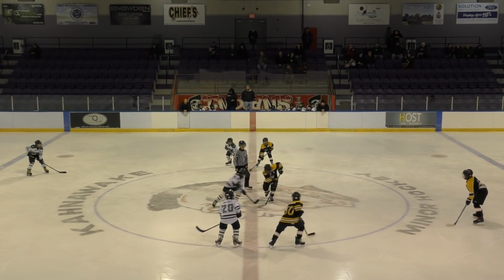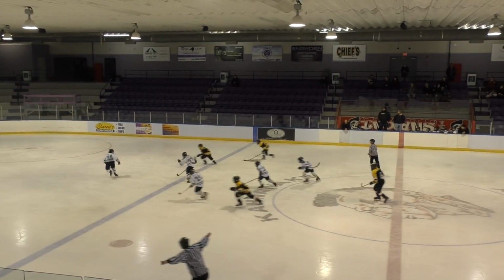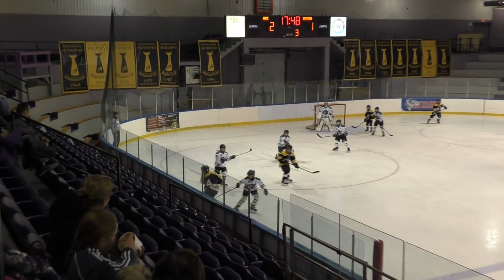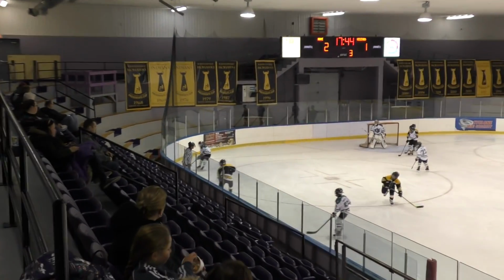Here we go. Third period of play. Kahnawake Mohawks, Chateauguay Ducks. 2-1 our score line. And the Mohawks coming in right away. And a shot ripped wide. Kept in at the point by Wyatt Cross. Knocked back by Daly Lazar, number 50.